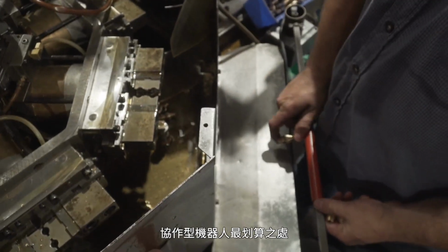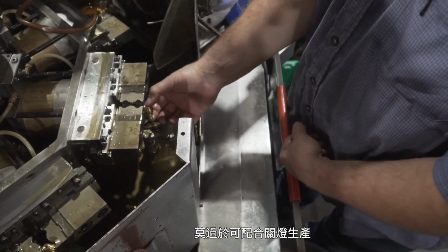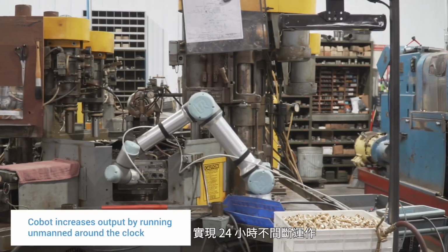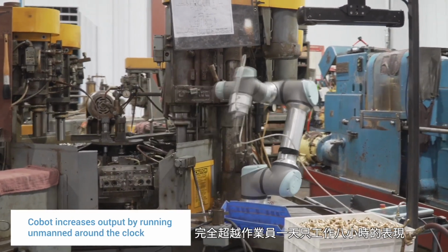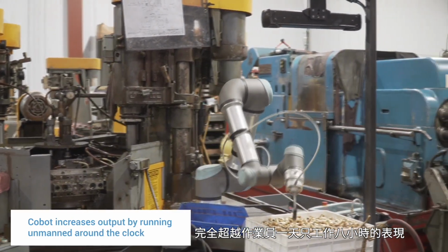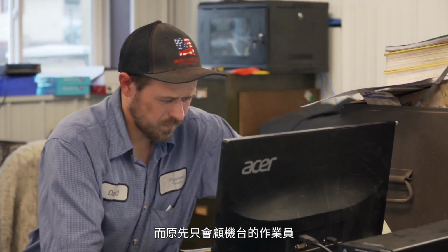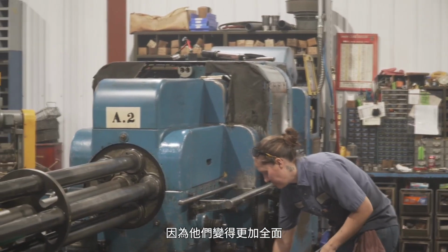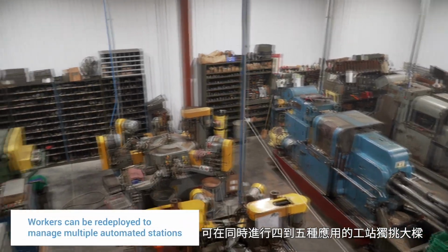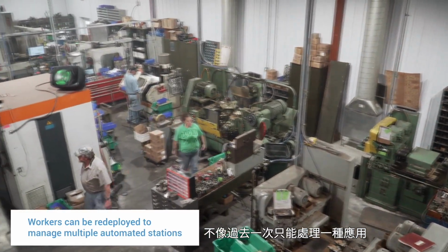The biggest cost savings of the cobot will be that the cobot could run lights out 24 hours a day around the clock without stopping, and will therefore be able to outperform a human who can only work 8 hours a day. And that one person that used to run that machine can now become a more skilled, higher paid, more diverse worker, and maybe babysit a work cell with 4 or 5 applications happening that they used to only be able to do one.